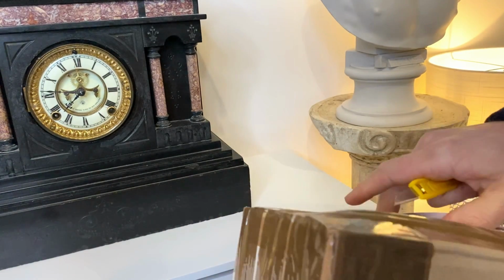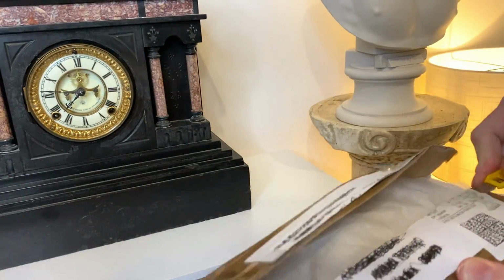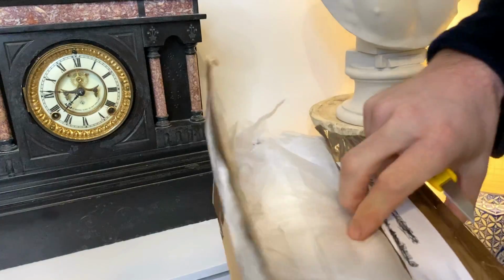I'll make an incision. Okay. There we go, we're in.